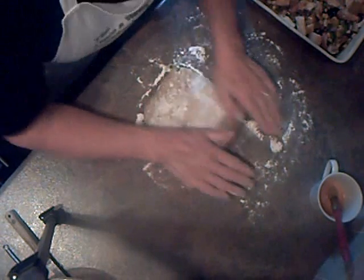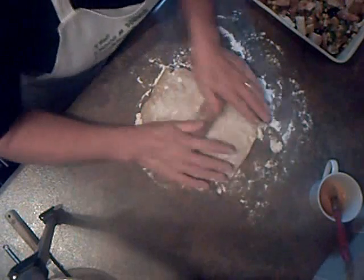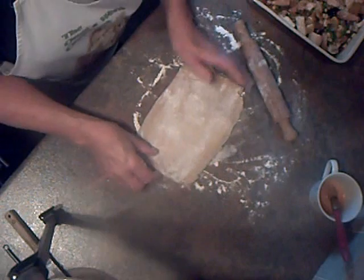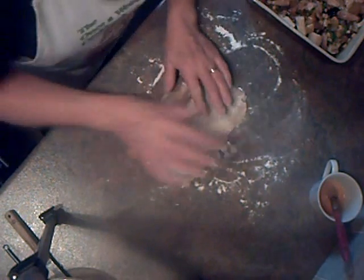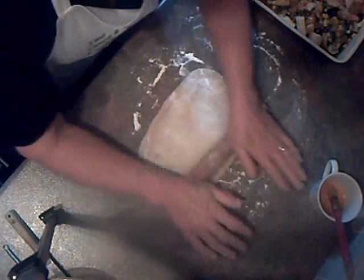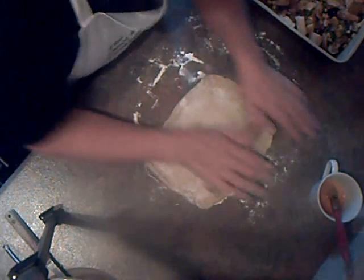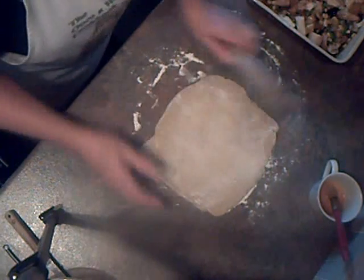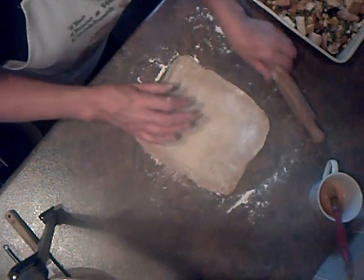The chicken cost me £1.99. As we know, the pastry, it costs 27p a portion if you make it in a big batch. A little egg, that's the same egg I used the other day for the mince and vegetable pie. Just kept it in the fridge. They do keep 2 or 3 days once you've used them in the fridge.